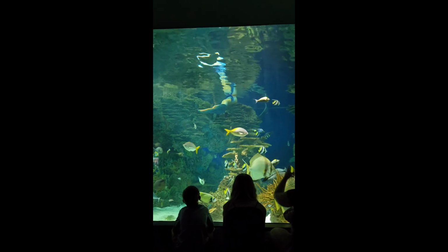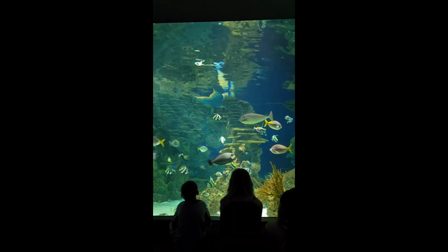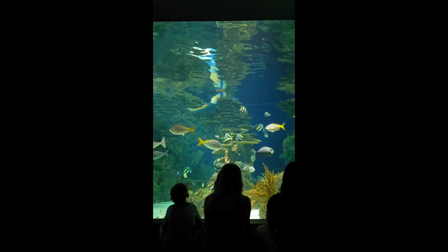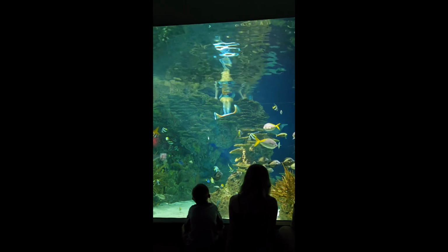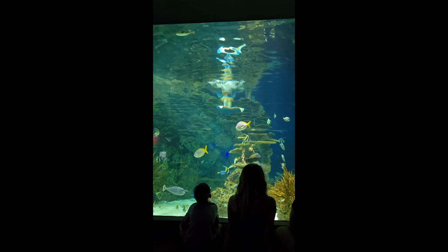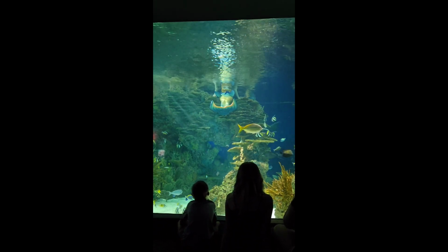But this tank is just amazing. Absolutely amazing. Maybe one day we'll set something up like that. Here they come. I think they're coming down in the water for the kids.